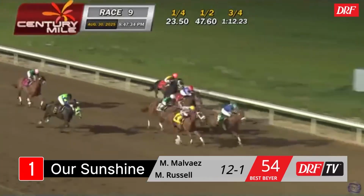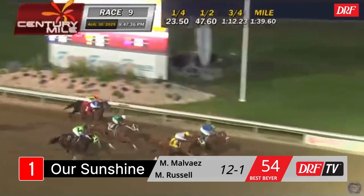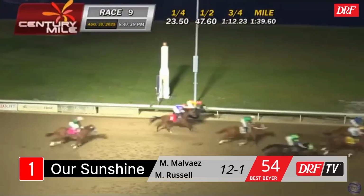And I'm a little curious if in this race they maybe get strung out, based on a really fast horse like Patriotic Freedom stretching out here. So Our Sunshine is in nice form and has improved a little bit more with more distance in the last couple of races, but I still need to see another step forward from Our Sunshine.